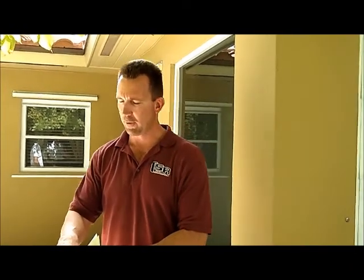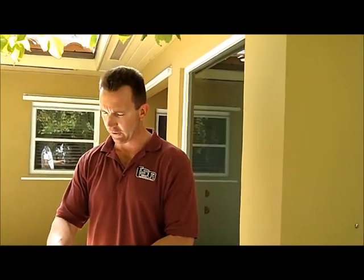So on this kind of property, how much do you think this particular spot treatment would be? How much will it be, as far as cost wise? Well, for us to do a spot treatment on this house, it's $550. Oh, $550. Yes, sir. Okay.